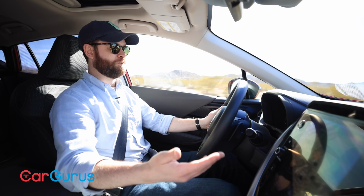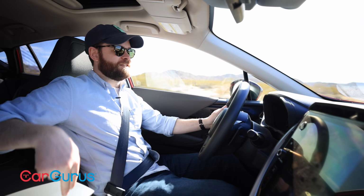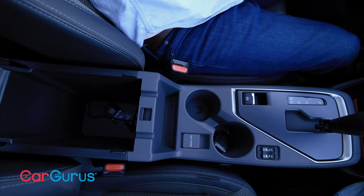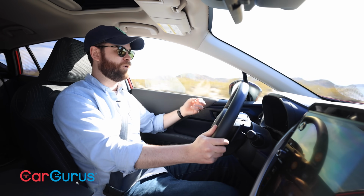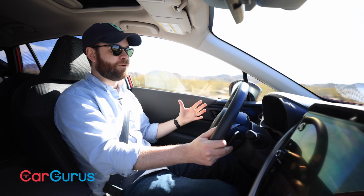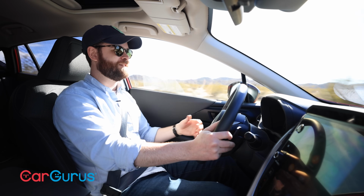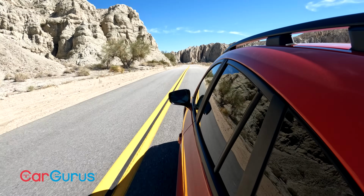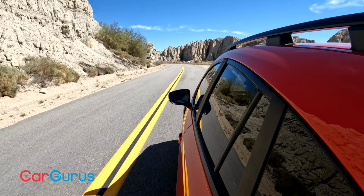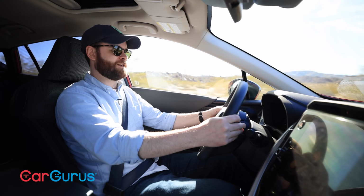Another bit of Subaru utilitarianism is that they've told us that they've engineered this center console to be large enough to fit two 32-ounce Nalgene water bottles. And if you're a camper or a hiker like I am, you know that Nalgene water bottles don't fit anywhere in a car. So the fact that Subaru has made a clear decision to say, no, we're gonna give our customers a place to put those water bottles, it's an example of the brand knowing its customer, and that's something that I always appreciate.